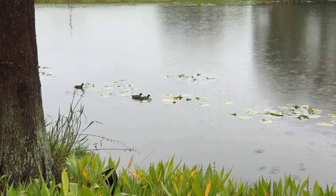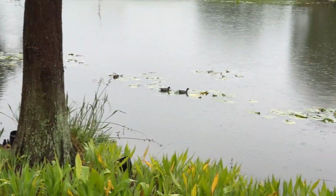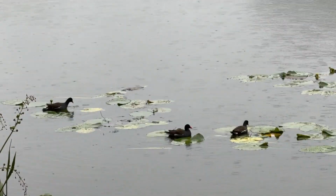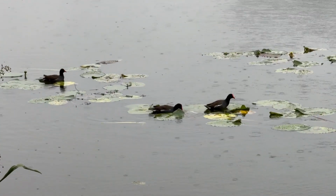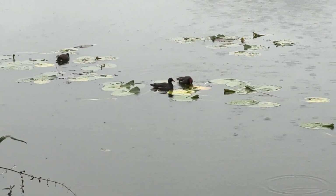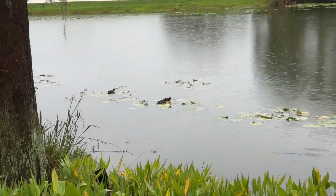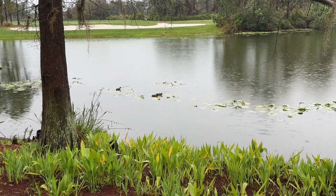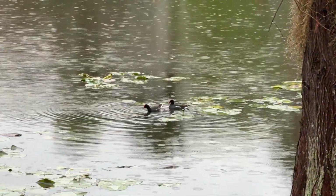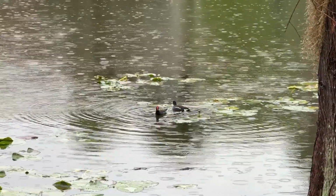There are some marsh hens, and they are out enjoying their breakfast. Hopefully we'll get to see many more different types of animals as we travel. There are some marsh hens.